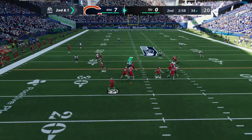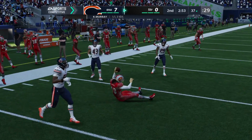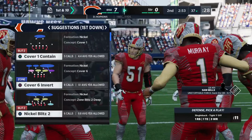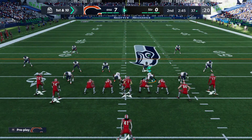On 2nd and 1, Murray. Caught left side, Hopkins. And he'll be brought down right around the 37. They'll get 3 as the drive continues. It's a first down. 1st and 10 at the 37-yard line.